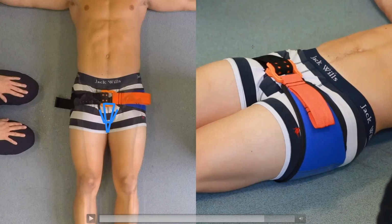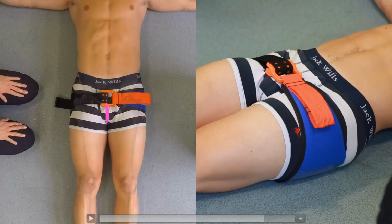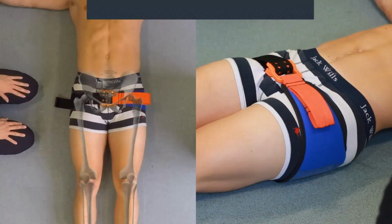Okay. And if you're looking at a female patient, let's just do this in pink. This would actually be the junction of the labia majora. That would be there. So again, you're looking at the tip of the labia majora to the top 20 to 30% around there, and you'll be more or less in the correct area. So that's how we know more or less where we are.